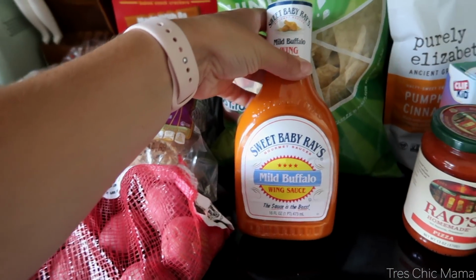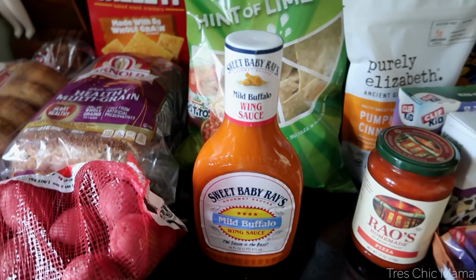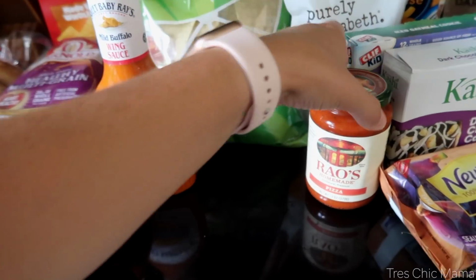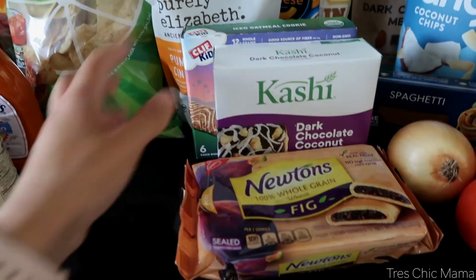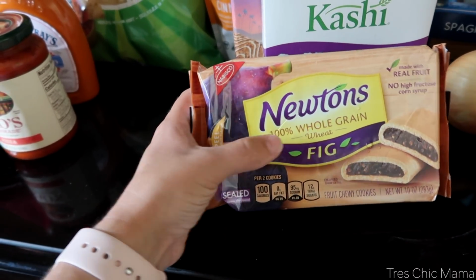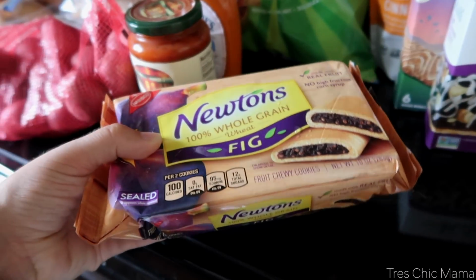This is, again, no purpose, but I want to be able to have things stocked so that I don't have to go to the grocery store every time I want to make a different recipe. So we have mild buffalo sauce, Rao's homemade pizza sauce to go with all that pizza dough that I bought. And then we have some snacks over here. These are some of the things that I used to crave all the time, and I bought the 100% whole grain or whole wheat Fig Newtons, and I'm sure Sydney will love those as well.